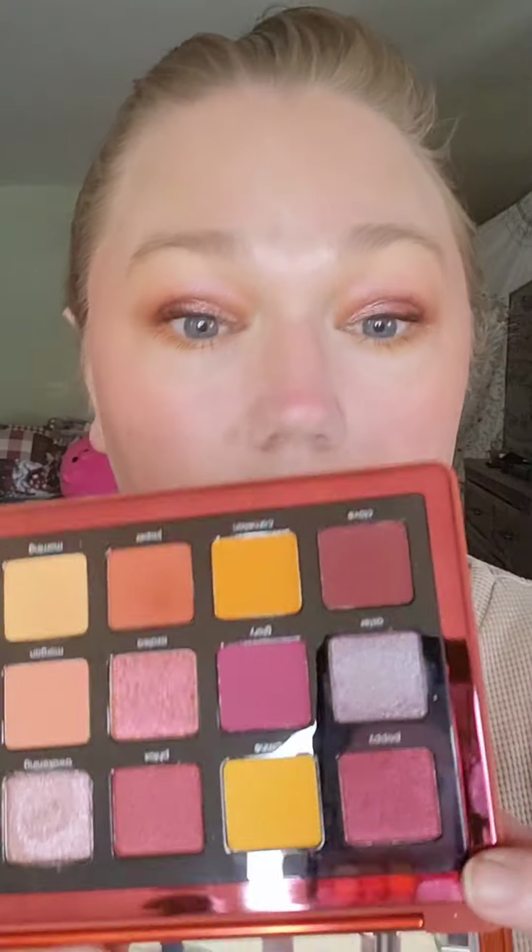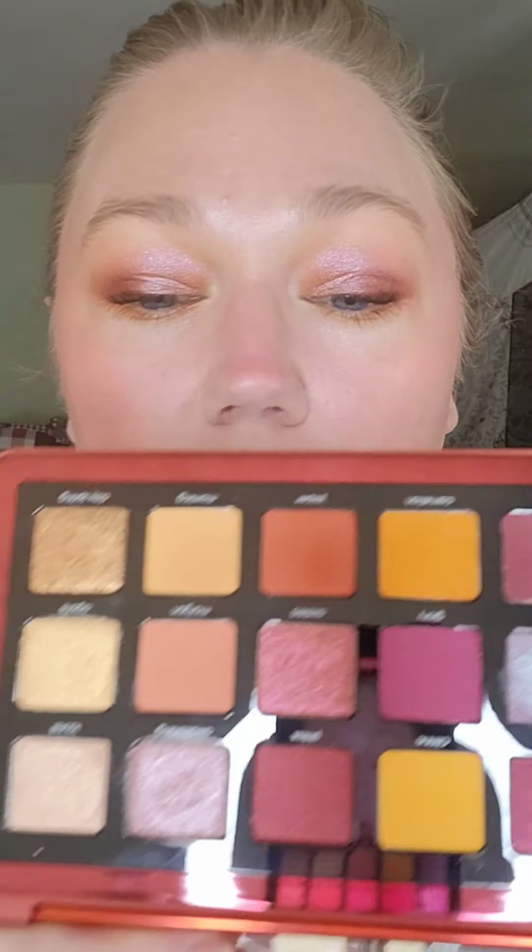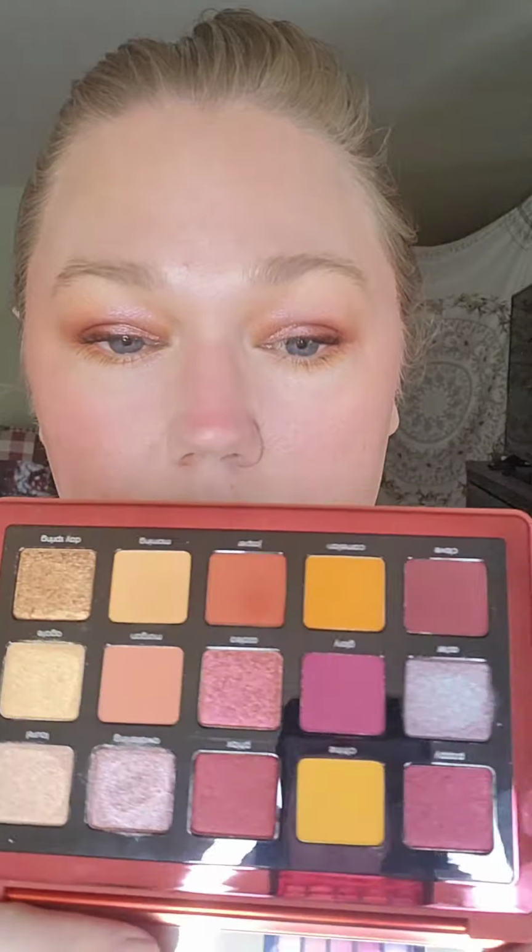I like the look. This palette's in my collection now. Next time I'd like to do a purple, play with the purples and the burgundies over here, because I want to use this shimmer right here.